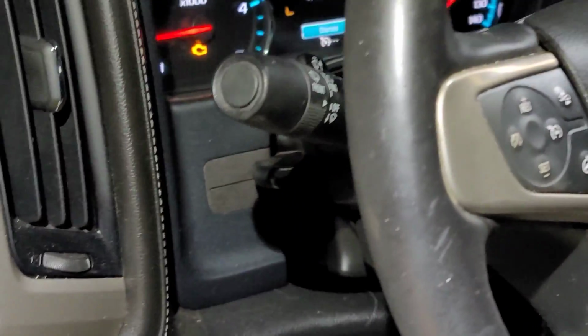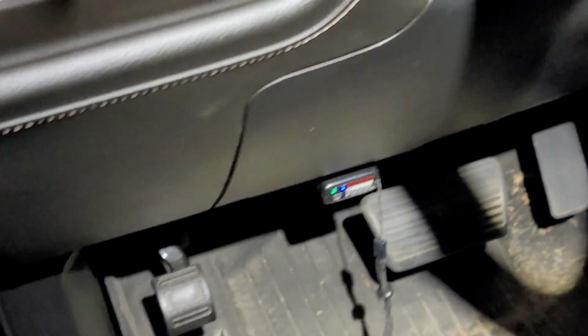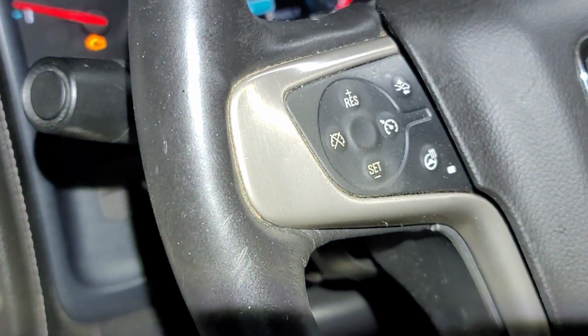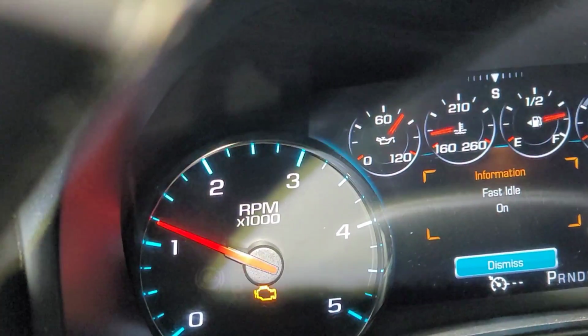If you don't know how to fast idle your truck, if it has fast idle, you come down here to the parking brake, push it one click, and then the cruise button, tap it, and now it brings it up to about 1200 RPMs, and it's smooth as silk. I didn't show clearing the codes, but we did.